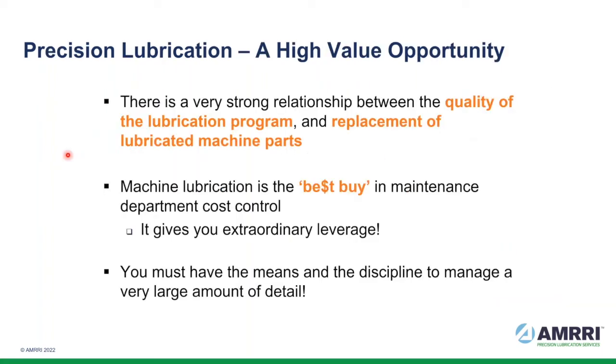Machine lubrication is a high value opportunity. There is a strong relationship between the quality of this program and the replacement of machine parts. After 35 years of work with lots of industrial facilities and seeing what they have accomplished, I would characterize improvements in machine lubrication, wherever you get your help from, wherever you get your parts from, does not matter. This is a best buy in the maintenance world.